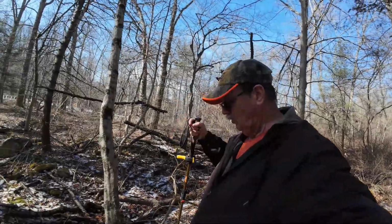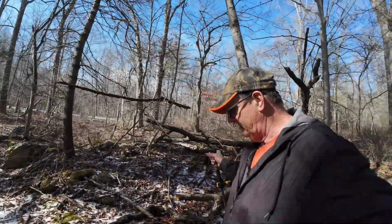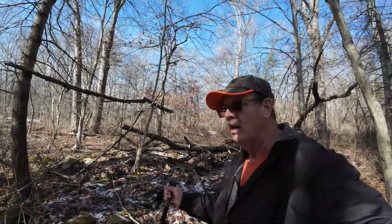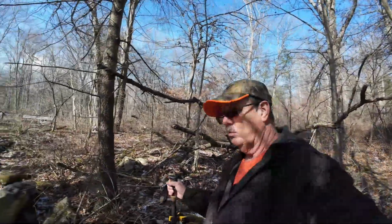So I can see the road out here. So we're pretty much done with this adventure. But anyway, that was Reed Hill Copper Mine. A very cool spot to visit.